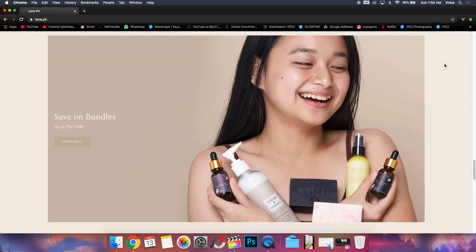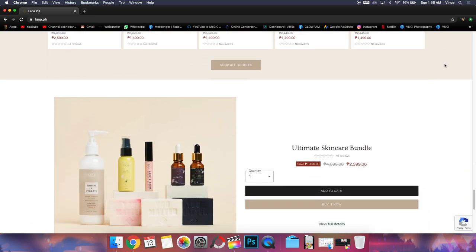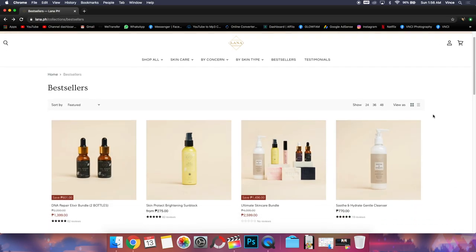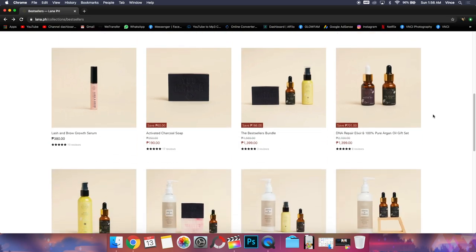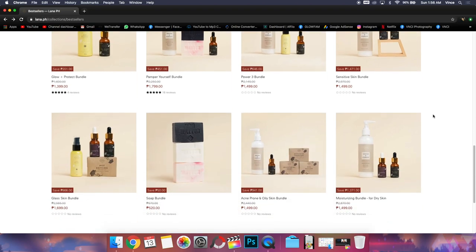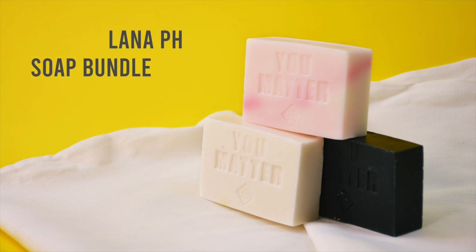Everything is all natural, non-comedogenic, and cruelty-free. All the products are proudly made in the Philippines and are intricately curated with the purest ingredients to treat you with the best care you deserve. Because here at LANA PH, you matter. The first set of products that we're gonna discuss would be the LANA PH soaps. They do have three types of soaps as of the moment, and that would be the activated charcoal soap, the age-defying soap, and the brightening soap.